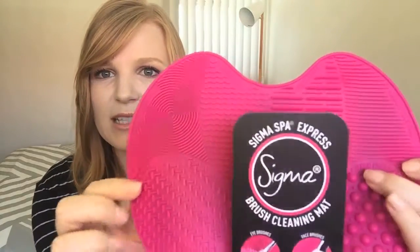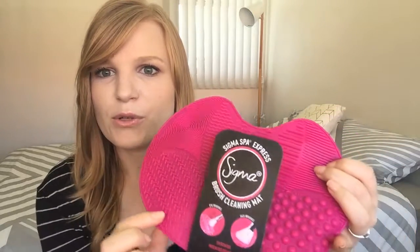So if you haven't seen one before, this is what it looks like. It's got all these different textures and patterns, which gets into the grooves of every kind of brush you would have. You can use this for your beauty blenders as well and sponges. Just makes it super easy to get into each bristle and get all the dirt off. It's really flexible, it's silicone. And actually I'll just take this packaging off. Yeah, so you can see it a bit better.